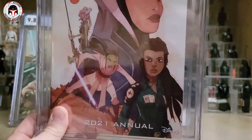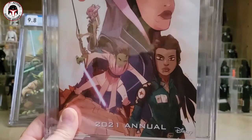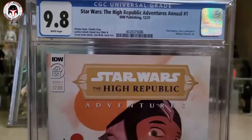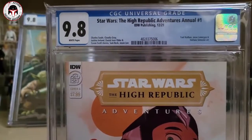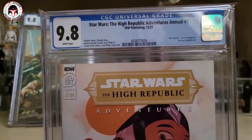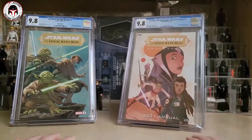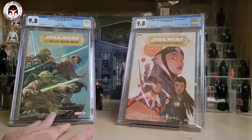And this annual was not printed in very large numbers. There's an IDW online exclusive. There's also a Things from Another World online exclusive. I've got two of those that are being pressed right now. I do not expect them to hit a 9.8 because Things from Another World sent me a couple of really garbage copies. It's probably my last time I'm going to ever order from them.